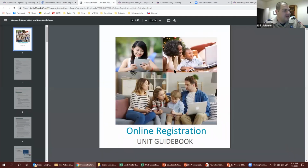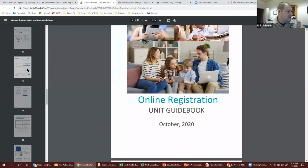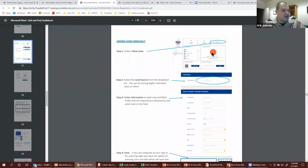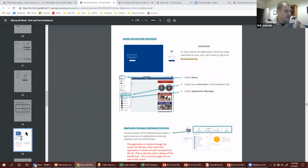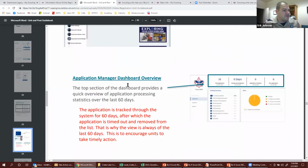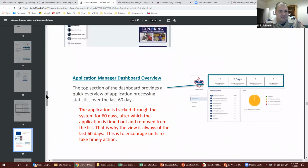If you pull up this file, it looks like this. It's got lots of pretty colors and things and shows you exactly where to go throughout the system. It was very professionally done. So like I said, I know that's probably small for you guys, but you can see it pretty much answers every question I've had.